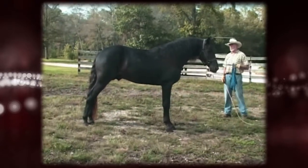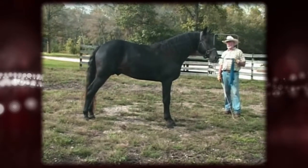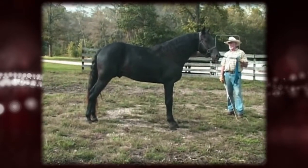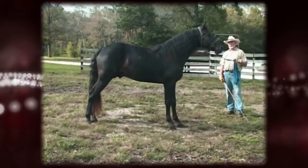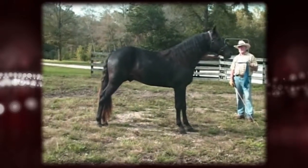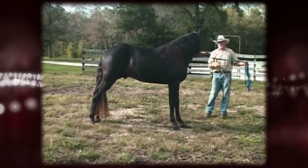This horse is a very, very nice horse. He stands 15.1, almost 15.2, and I'd say he's pretty close to his height. He'll probably be 15.2, and now he just needs to fill out. Johnny will put him on the lunge line and show you how to get set up, and then we'll put a saddle on him.